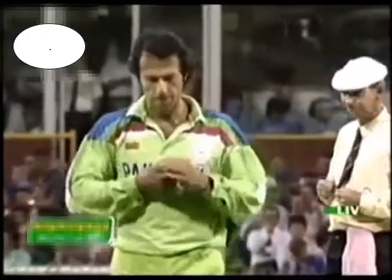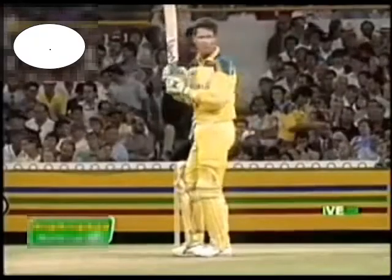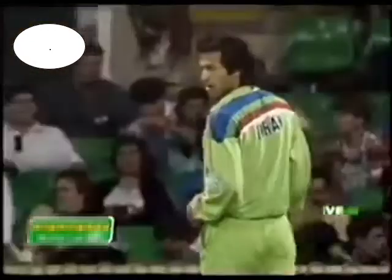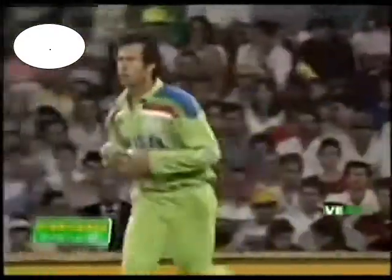Magnificent athlete, Imran Khan. Faced him at his peak many years ago and he was very, very fast. He's heading for 40 years of age. He's still not too bad, is he?